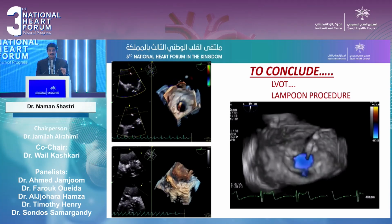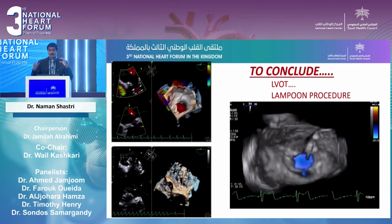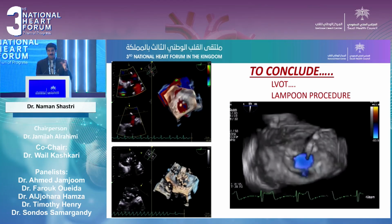And the second important thing is that 3D TEE plays a very important role in deciding whether we should shift the patient for CT imaging or subject them to surgery, particularly aortic root enlargement.